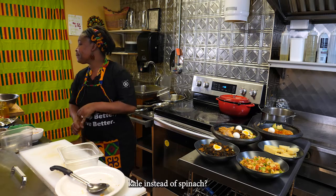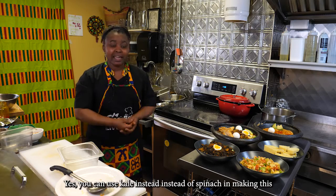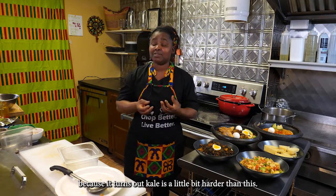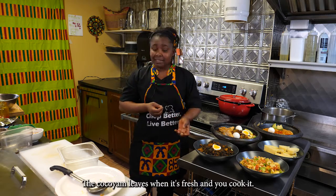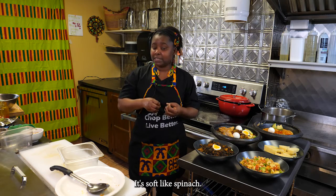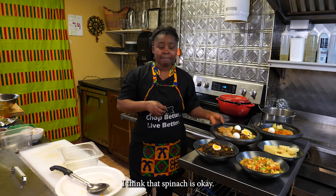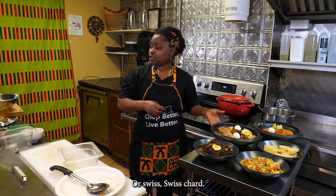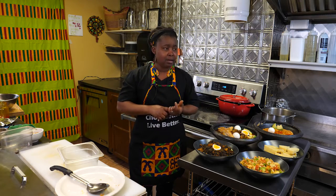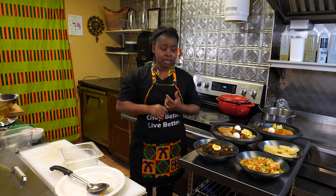Someone is asking, can you use kale instead of spinach? Yes, you can use kale instead of spinach in making this, although kale is a little bit harder. The cocoyam leaves, when fresh and cooked, are soft like spinach. So if you are making this, I think the spinach is okay, or Swiss chard, it's okay. What's the vegetable again? Yeah, I think that one too, it's okay.